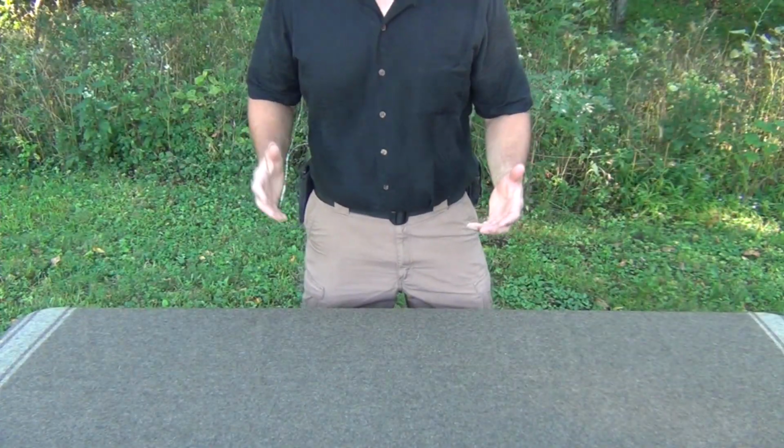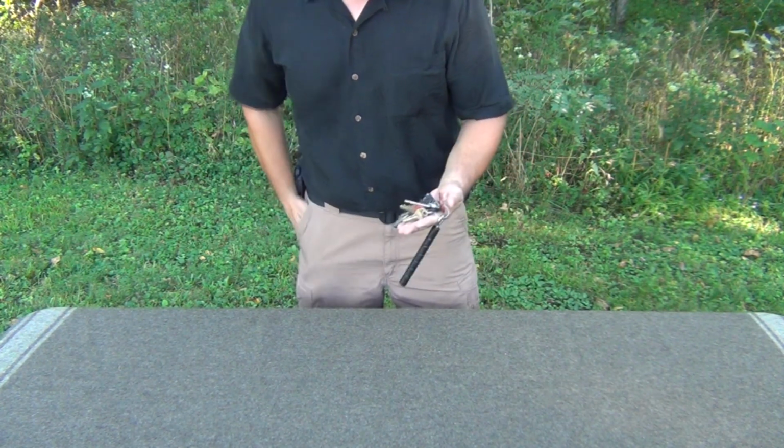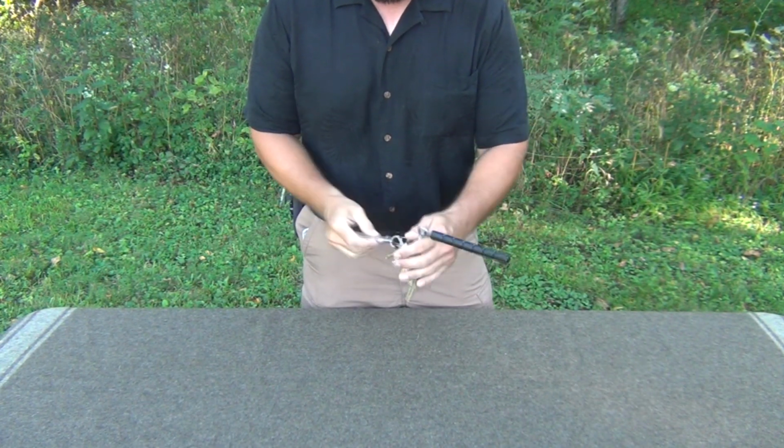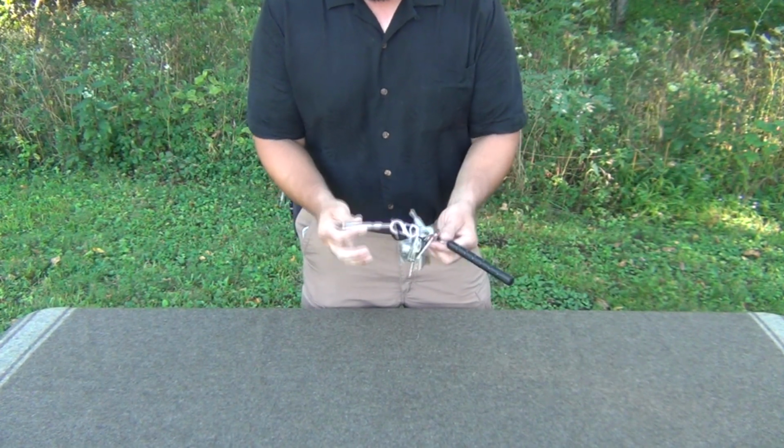Okay, so one of the things that I carry, and most people do, is I have a set of keys, and I have a lot of keys. I have a lot of places that I have to have access to. But I have several items on my key ring, and we'll get into that one by one.